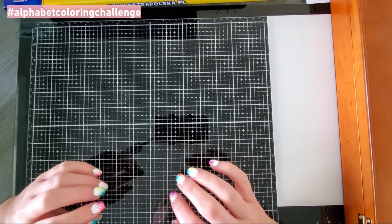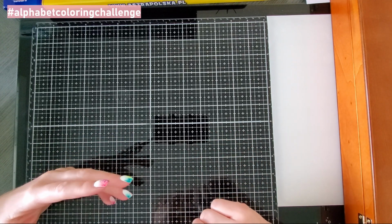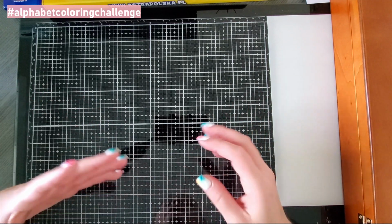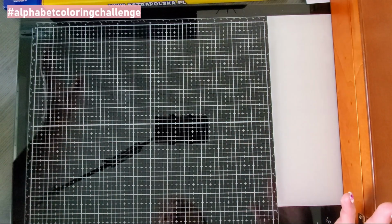Now the medium itself doesn't count. So like, say we're on the letter W, you can't use watercolor. It has to either be the brand or the series name. So I'm going to show you some examples.